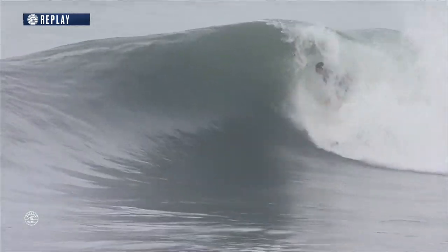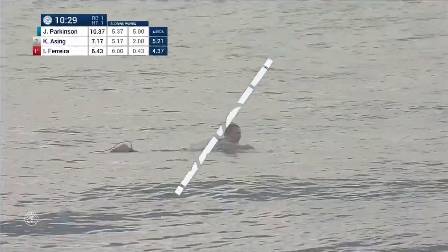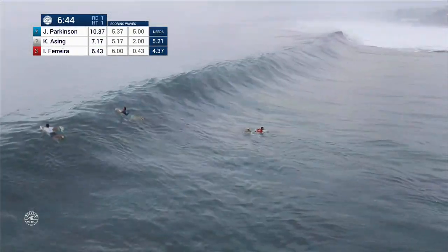Yeah, well, this is what you got to do. I mean, if you're third in line for that priority rotation, unleash on these little insiders. I mean, Joel's got himself into the lead due to that factor. A 4 on the one before and then a 5.37 to back it up. With 6:40 to go, Italo now roaming under priority.